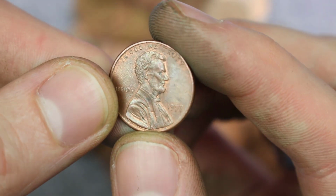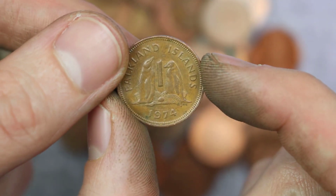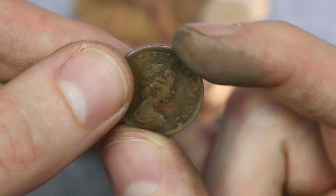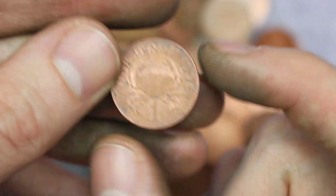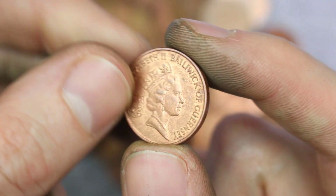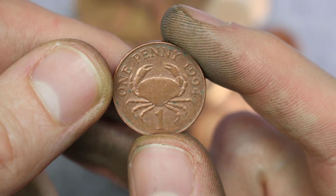We've got a US 1 cent from 1997. We've got a Falkland penny. That's a very cute design. One of my favourite pennies to find, 1974. And then we've also got this, is it Guernsey crab? 94, which is very cool too. But we've got plenty more bags to go through, so let's see what we get in the next bag.